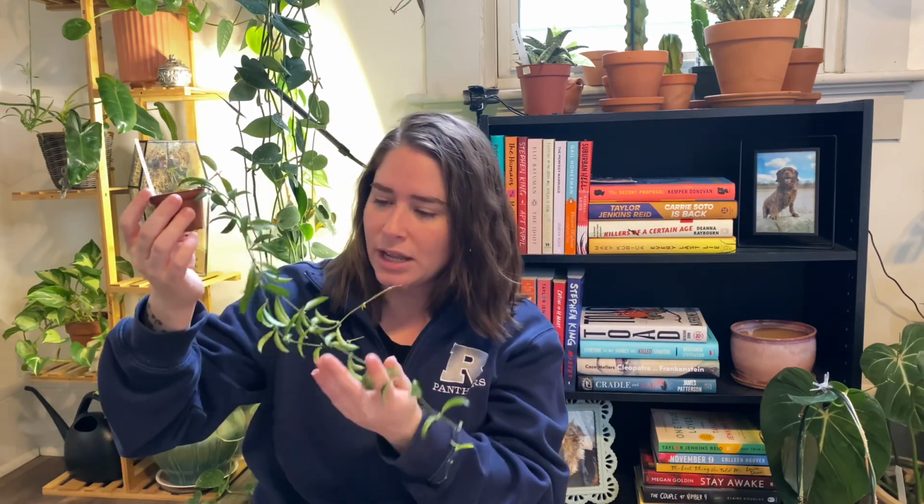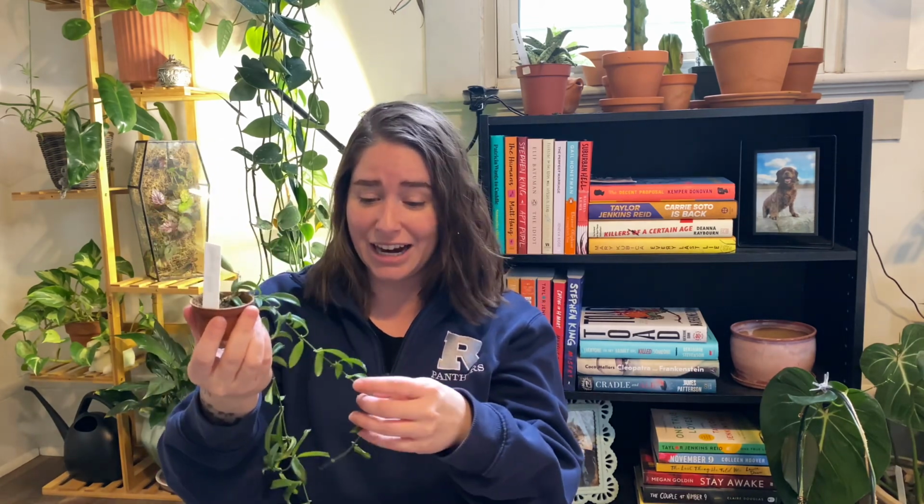Kind of gets lost in there, but it's wrapping around the bottom of it. And I don't really look too closely at it, but I can find at least 4 more growth points that are starting. So that is so awesome. This is going to be a big, beautiful Hoya before spring even gets here. So I can't imagine what it's going to look like in the spring.